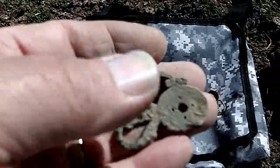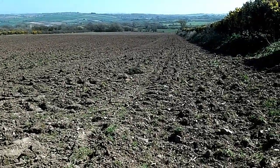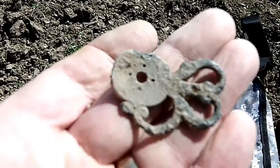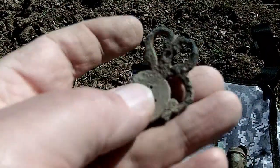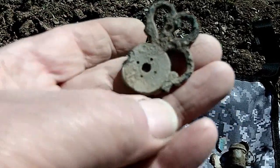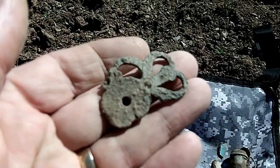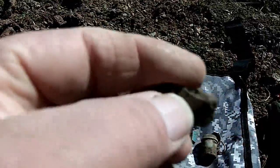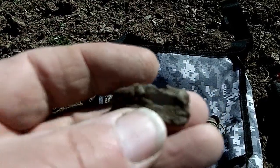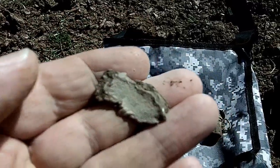This little item I found further down this field here. Quite interesting. Furniture fitting, possibly pewter. I reckon that pattern there carries on right round the edge of this, which has been broken off with the plough over the years. So yeah, interesting. Not sure what this is. Piece of scrap. Possibly pewter, not sure.